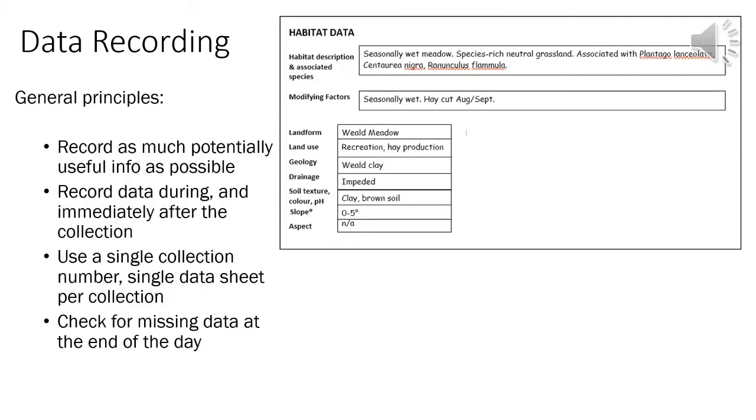Habitat data provides information on the conditions in which the plants are growing. It's useful to know whether there are any environmental factors which may be modifying the plant's growth or seed production. For example, you could put grazing by rabbits or sheep in here. This data is referred to if we're propagating plants from the seed in the nursery at Wakehurst.